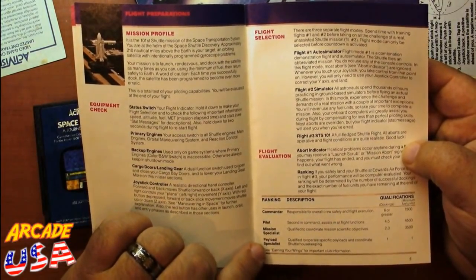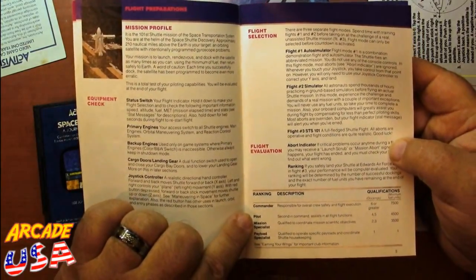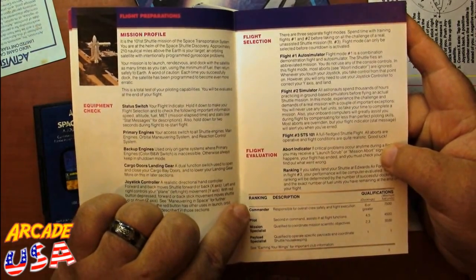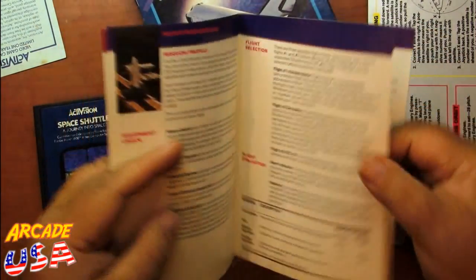I think the best I ever did was probably mission specialist. I never got the pilot one. I would have loved to get the pilot one because you could have got a patch. If you got the commander, you got a really cool looking patch. I didn't get any patches, but it was still cool to try.